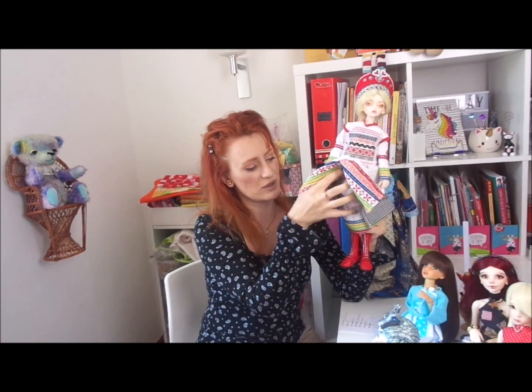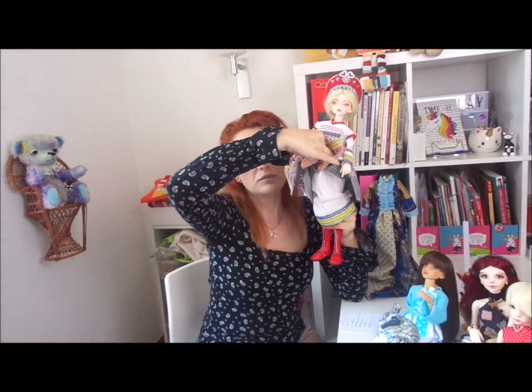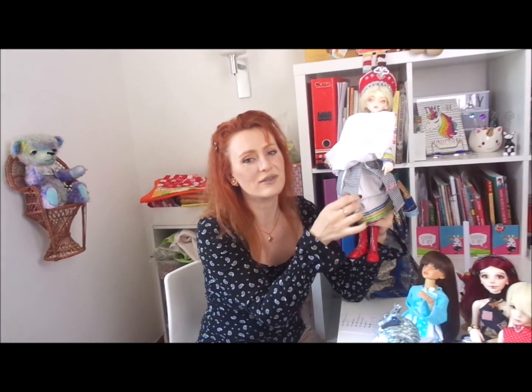So the bottom one is the underdress. It used to be made from homemade material, and it's a long underdress for the women and a shorter one for men. They have the same kind of style really. Then you've got this interesting skirt, which is a wraparound skirt, which is called paneva.